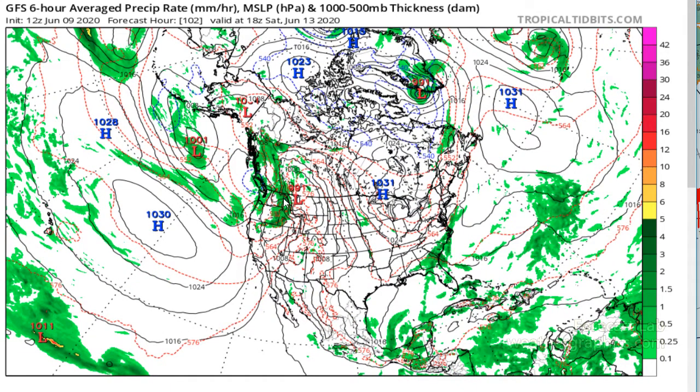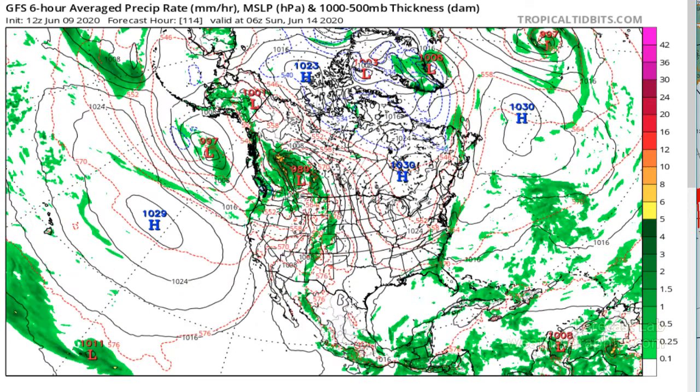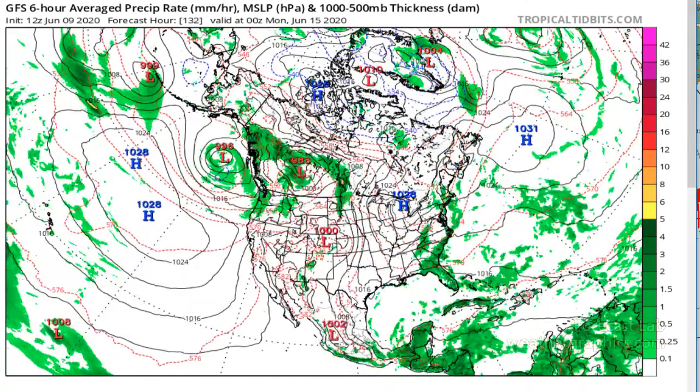That system moves through the central Rockies up into Wyoming. And looks like kind of an unsettled day there in Yellowstone Park. Anything else going on? Not really, just high pressure in the eastern U.S. and some stormy weather out west, especially up there in the northern Rockies. And then going into Sunday, not much change. Gulf opening up just a tiny bit there.